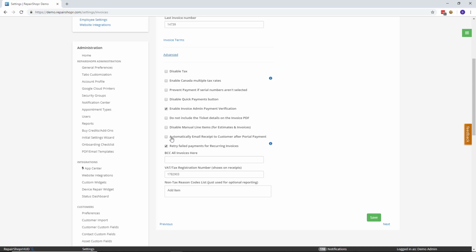Before this change, anytime someone would pay you, they'd go through the payment process and then they'd have the ability to print off the PDF or save it from the customer portal if they wanted to. But now if you check this option here, automatically email receipt to customer after portal payment, right when they process the payment, as soon as that's finalized, an email is automatically generated and sent to the customer so that they're getting a receipt, they get a copy of it, they don't have to go in and do anything else. It's automatically there for them.